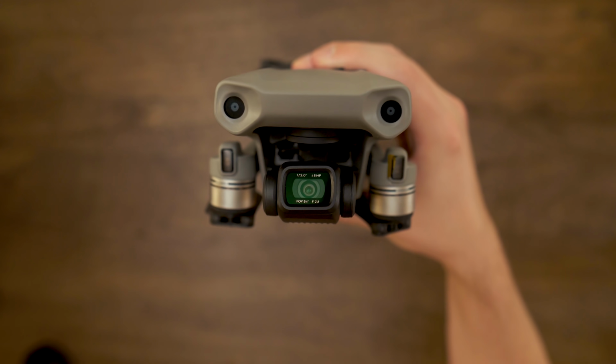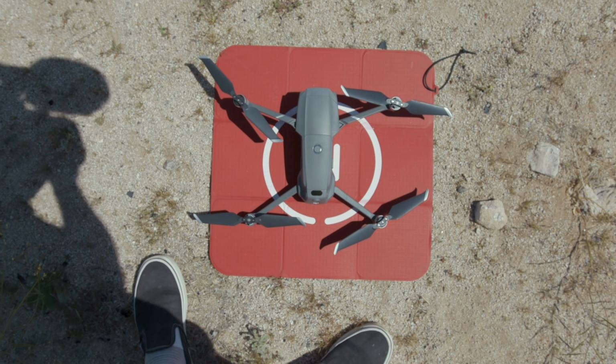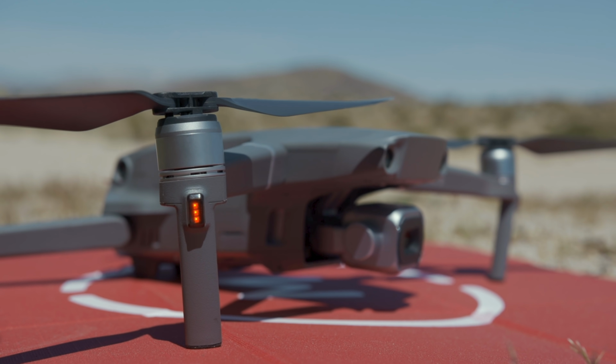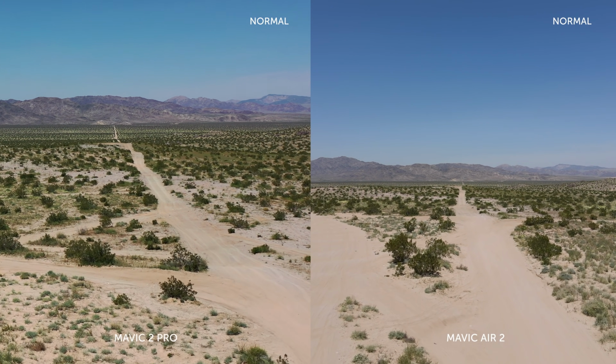On the Mavic Air 2, it is locked at a 2.8, which is nice because that is pretty shallow, but again, it's locked and you can't change it. The next thing to be aware of is that the Mavic 2 Pro is gonna have more color profiles. So on the Air 2, you are only gonna get D-Cine-like and normal. Now, I will say I actually think the normal profile on the Air 2 is a huge improvement from the Mavic 2 Pro.